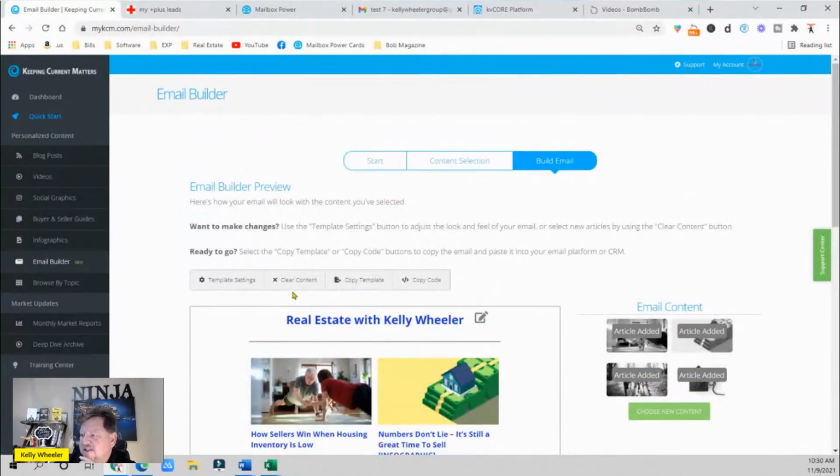Done. Now I can go ahead and copy that, bring it over to my CRM and build out, and I can do unlimited. There are hundreds of these articles. I can build out an email with 2 articles, 1 article, 4, whatever. Anyway, I think you guys can understand how that works.